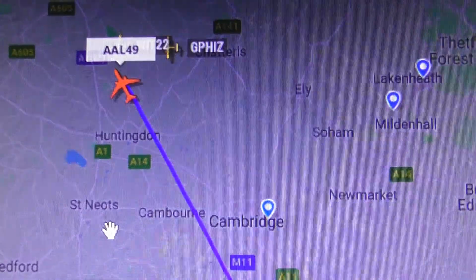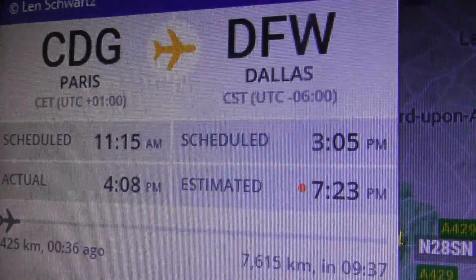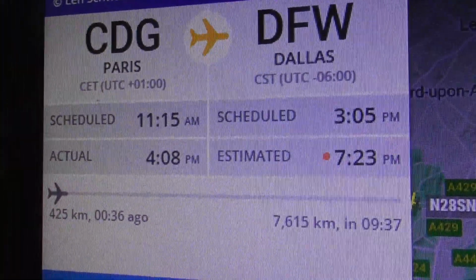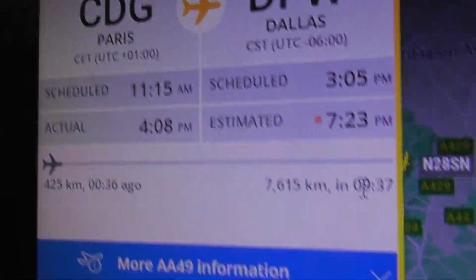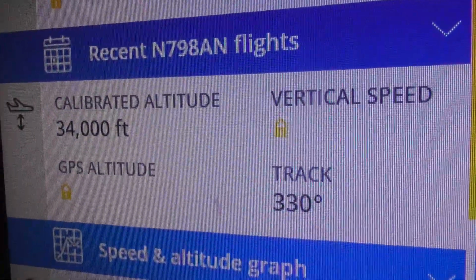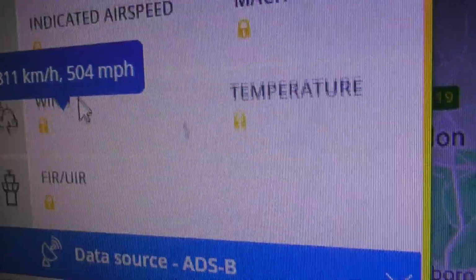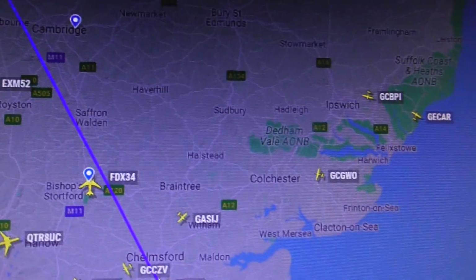Let's go and see where that is. As I said, that'll be somewhere past Huntingdon now. So, zoom out there. You go. So, American Airlines. There's the details. Still got another 9.5 hours of flying to go. Airlines, 504 miles an hour, and there's the exit.